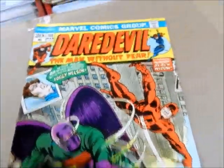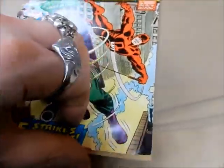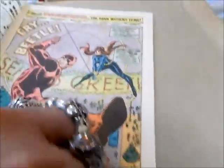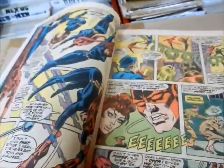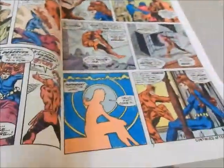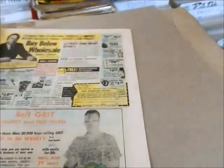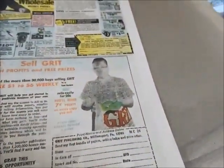We've got issue 108 here with the Beetle. Again, a Spider-Man villain. Of course, he fought the Human Torch as well. And you got a great Romita cover. I think Romita did the artwork there. You got Bob Brown. You got the Great Black Widow, just in her very skin-clad suit. Daredevil punches somebody in the throat. Now you can get 11 8-track tapes for $1.97. And you got Bernie Sanders selling grit.